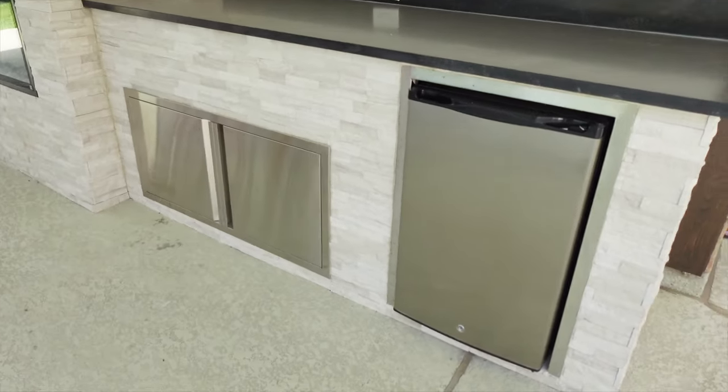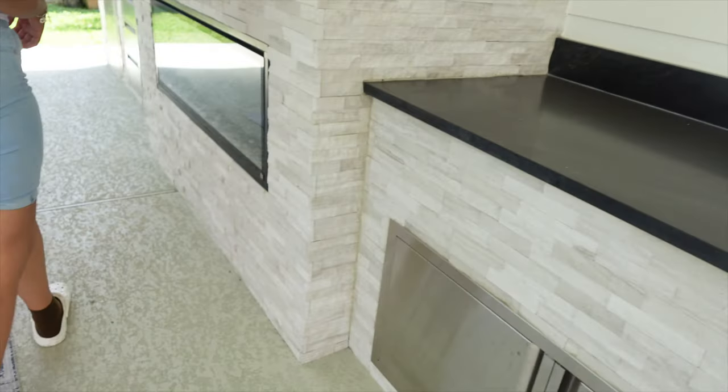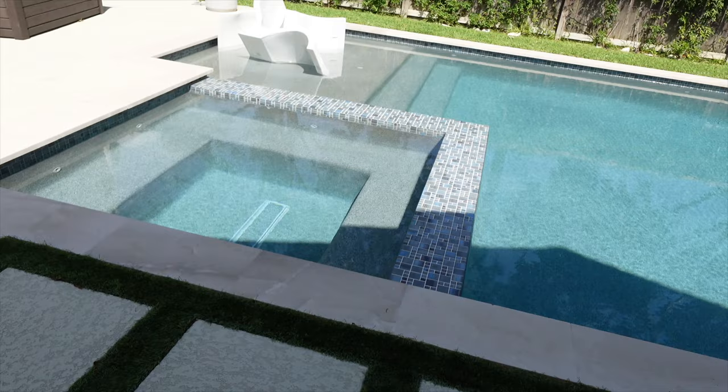Yeah, this hard. They got a refrigerator out here. There's a refrigerator in there, and a sink on the refrigerator. They got the fireplace with a TV. All this stuff come with this. Now look at the pool, y'all. They got the pool over here.